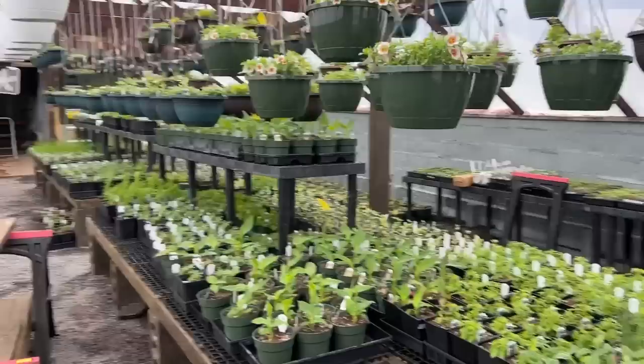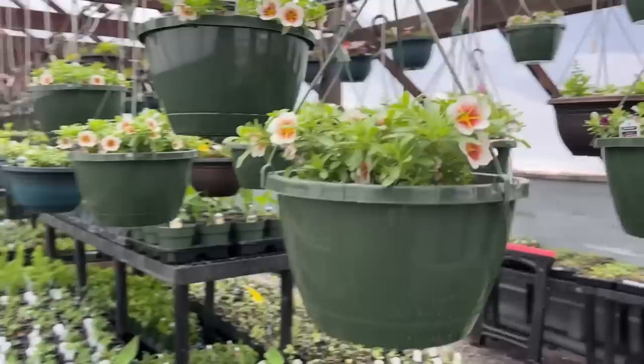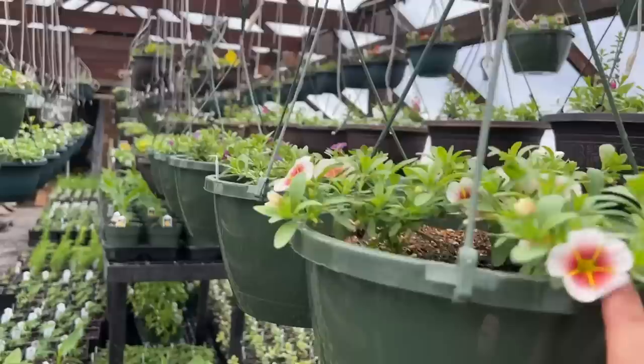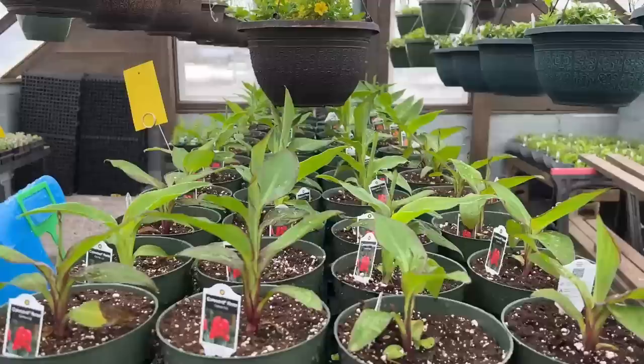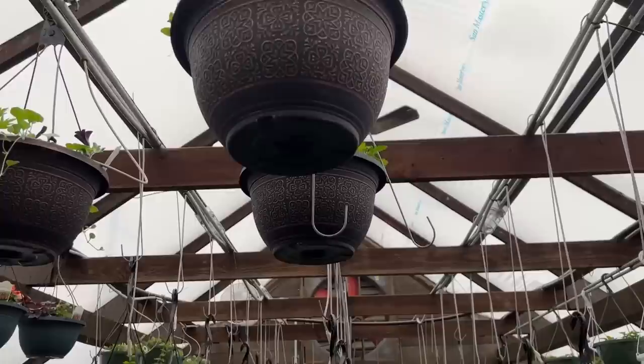Check this Calibrachoa out. These baskets are doing so well. They're really starting to fill out. And then over here we have more echinacea. And look at the juncus grass. It's really taking off. The canna is starting to get so tall that I have to move those baskets up. I already moved these two up, but the canna is really growing.